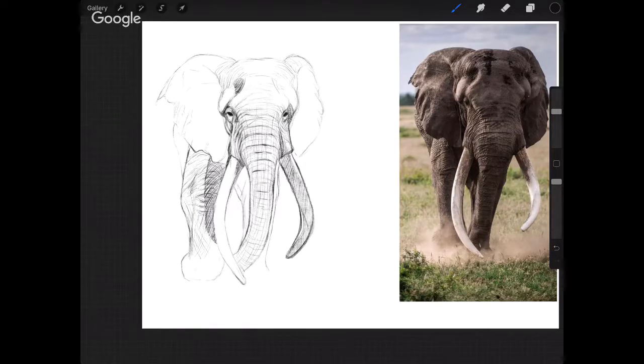Would you recommend Procreate for mobile users? Like on your phone? Well, iPad works great. I don't know about the phone. It seems like it'd be pretty hard. But I mean, if that's all you got, I don't know.